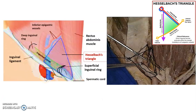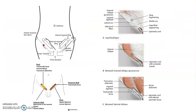But the inguinal canal also has a lot of layers, and we're going to go over that right here. When you open the specimen, the first part of the tunnel, and this tunnel is about 4 centimeters long, a small little tunnel, is the superficial inguinal ring, and you'll see the spermatic cord coming out of it.